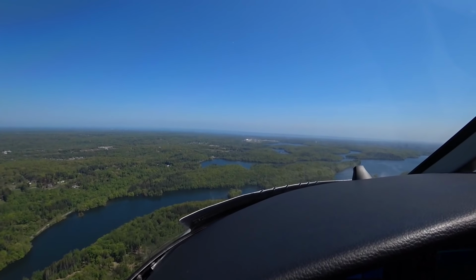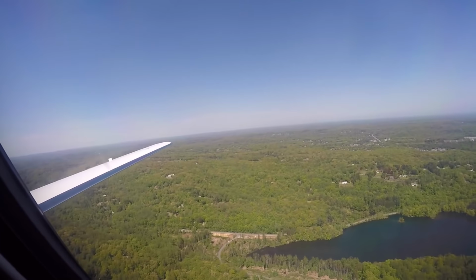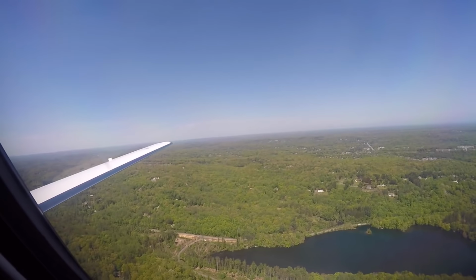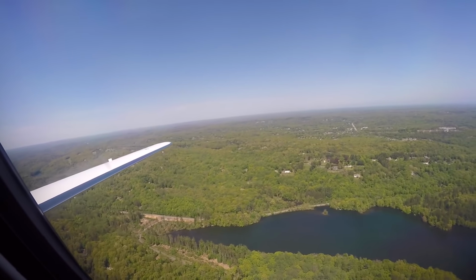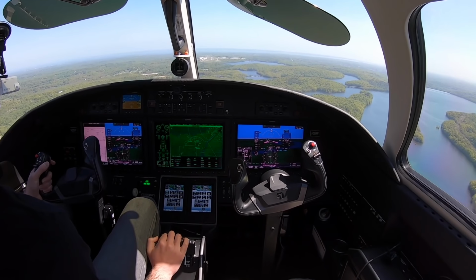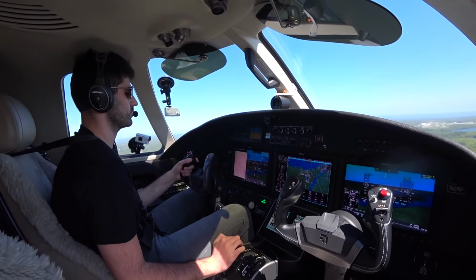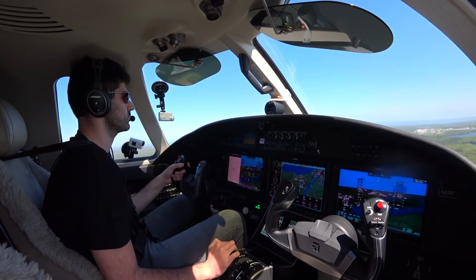Good afternoon. Hold short runway 16. Hold short runway 16. That looks like a brand new runway to me. That's awesome. 3035 left traffic, runway 16. 3035 set up for left traffic on runway 16 to Papa Golf.